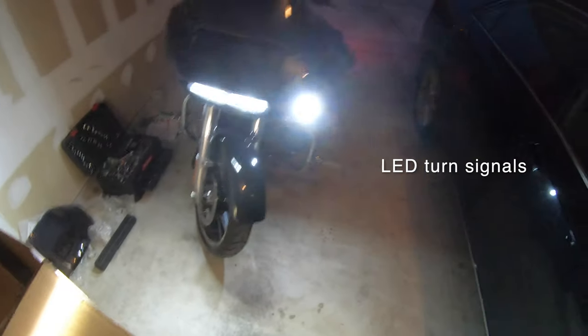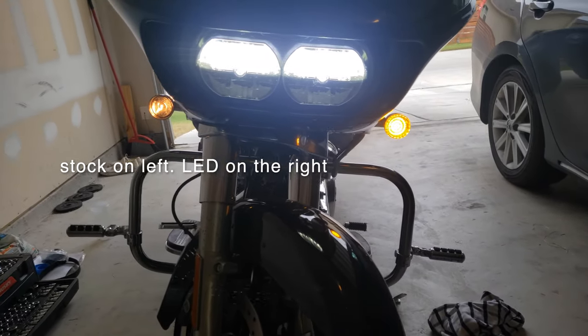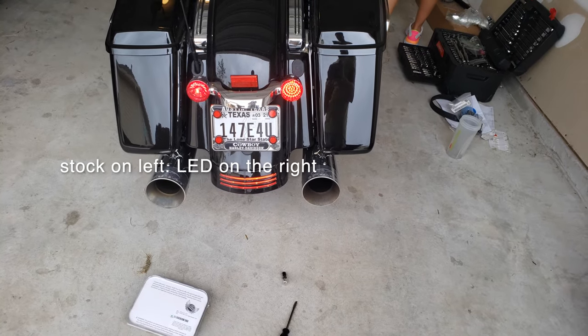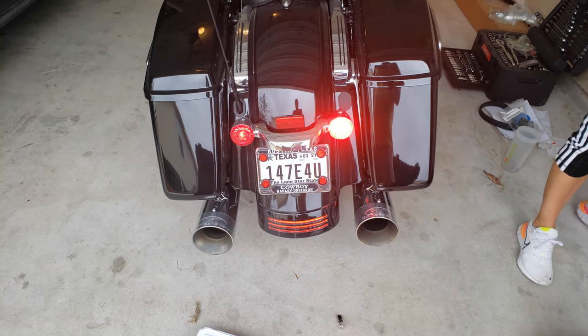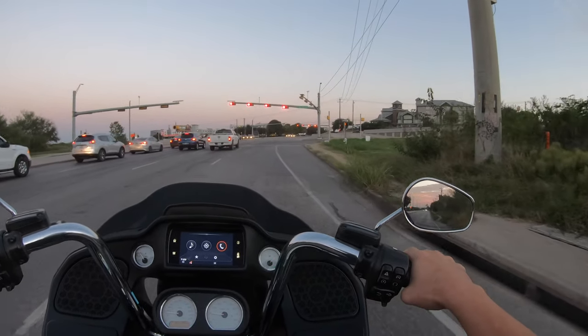See that there? That's nice and bright. There you go. Look at the difference. That's insane. Look at that. That's crazy. So, the seat is good.